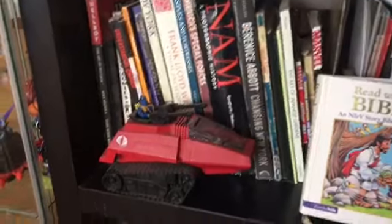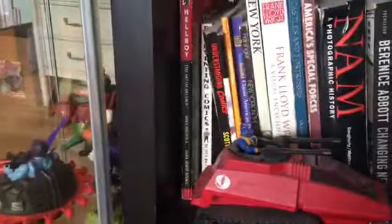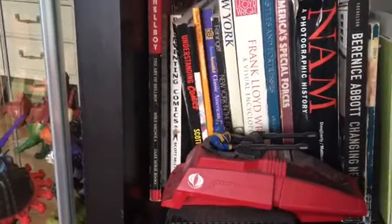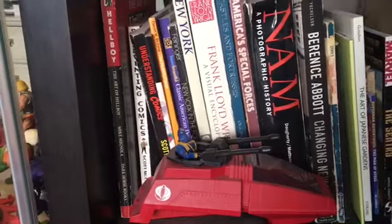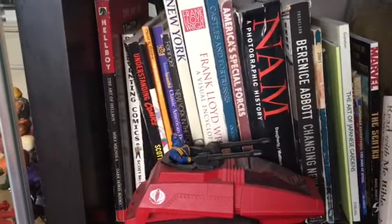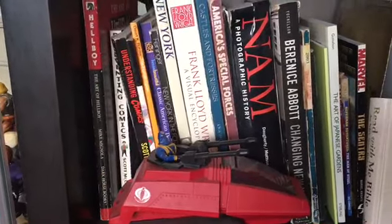Got some books in there. I want to point this one out right here. Understanding Comics. Everyone out there, Mad Dog and I talk about it a lot, but Understanding Comics is one of those books that you gotta read if you're doing comics. And Reinventing Comics, which is right next to it, is also another good one to have.